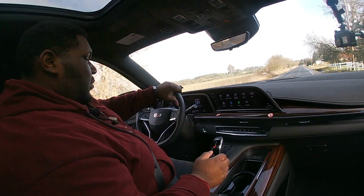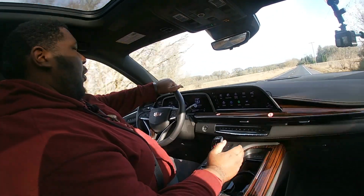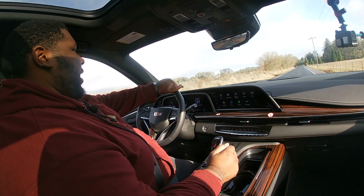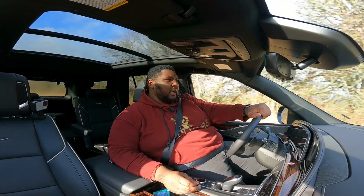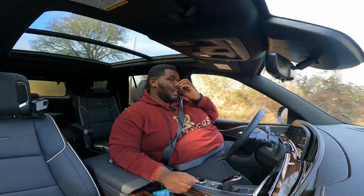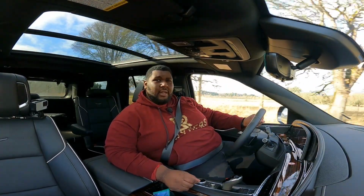One thing I also like about this Escalade: I always like to drive the long wheelbase versions of the GM SUVs, like the Suburban, the Yukon XL, and the Cadillac Escalade ESV, because I always thought that the shorter wheelbase ones rode a little bit bouncy, and this Escalade does not ride bouncy at all. I think it's because they did make this a little bit bigger. Nah, honestly, maybe not that. I think it's the independent suspension that makes this thing drive a lot better.